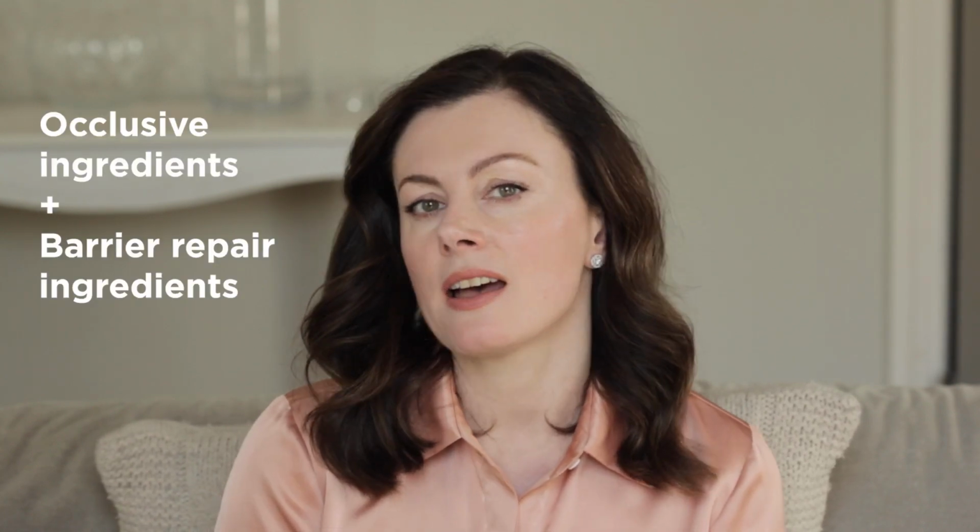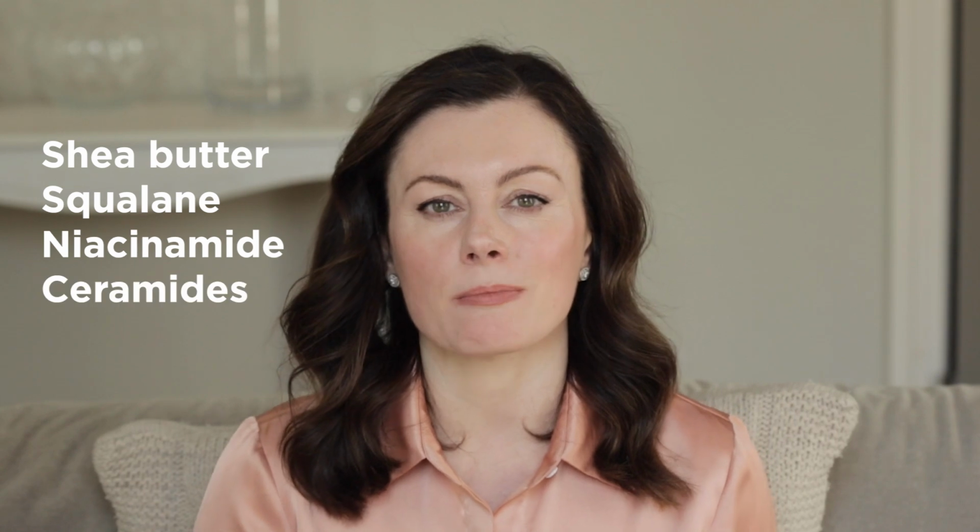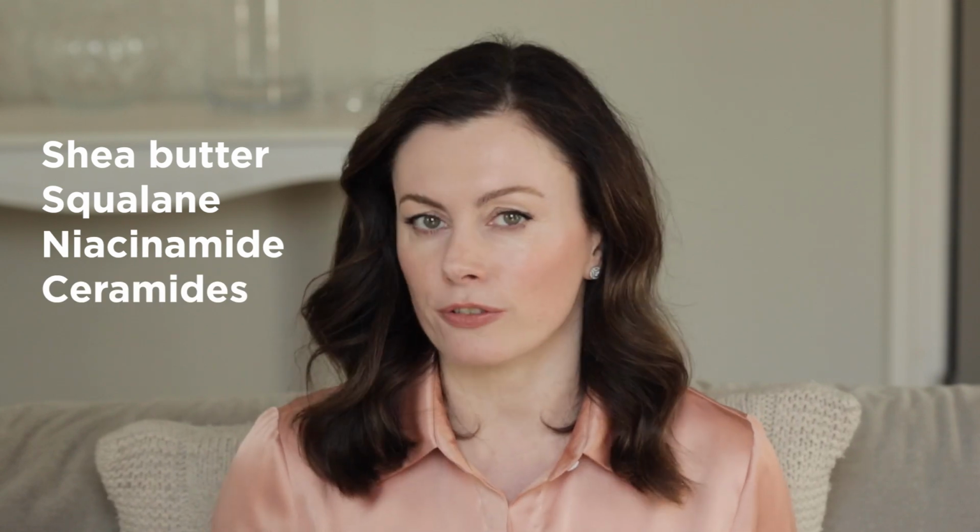So we've cleansed, we've used our actives. Now it's time for our hydration step. And much like the face, we want to seek out those different groups of moisturizing ingredients to get the most powerful effect. So combining occlusive ingredients with barrier repair ingredients and humectants. So shea butter, squalene, niacinamide, ceramides, the ingredients that I love for the face are equally good for the body. Now, you might well find that your actives come in a hydrating base, in which case you can combine the two steps. But for those of you who are using a thinner active product, like the Ameliorate one, for example, feel free to slather on a richer moisturizer over the top to seal your actives in.